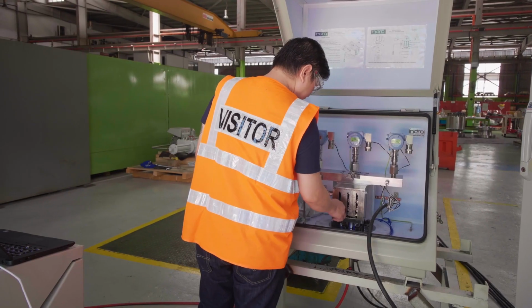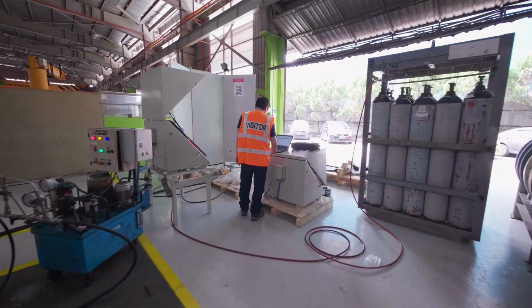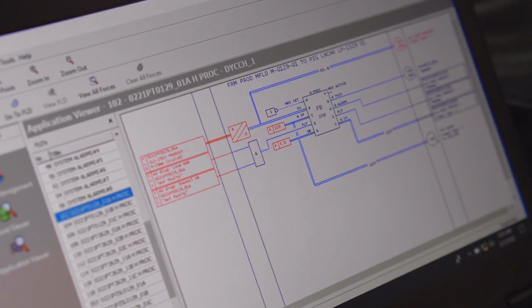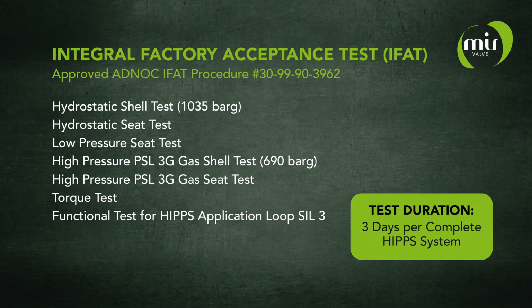valve. Onshore has chosen to subject these high pressure valves under a series of testing following API 6D and API 6A test regime. The test regime are hydrostatic shell test, hydrostatic seat test, torque test, low pressure air seat test, high pressure PSL 3G gas shell test, high pressure 3G gas seat test, and functional tests together with the actuators, pressure transmitters and other accessories to form a HIPS application loop of CO3.